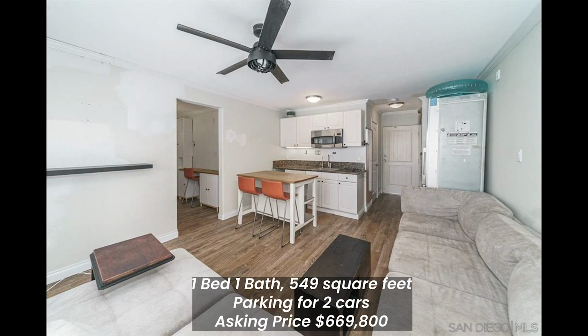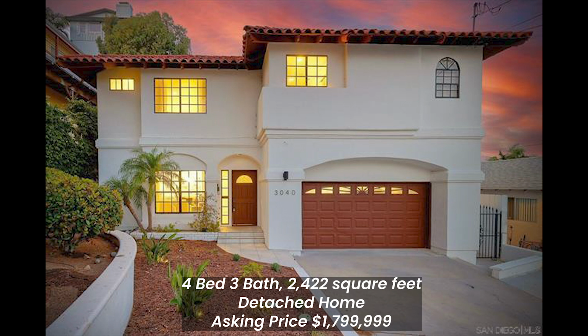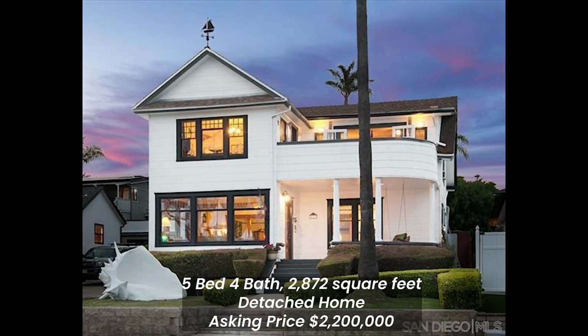Here's some quick photos and prices of active listings in Point Loma right now. And with that, let's move on to number 9.